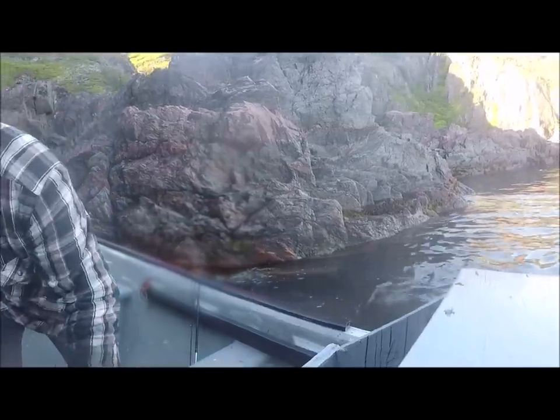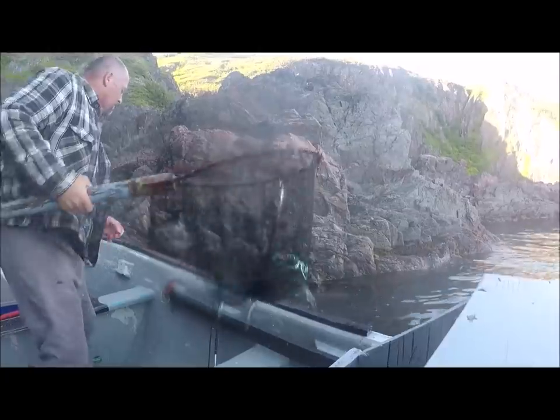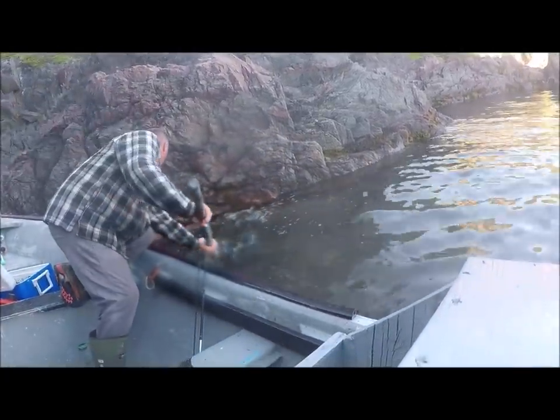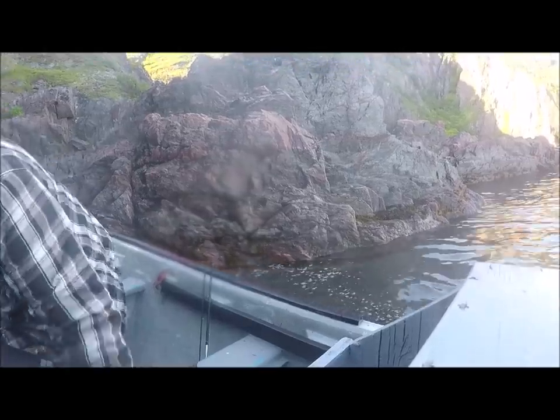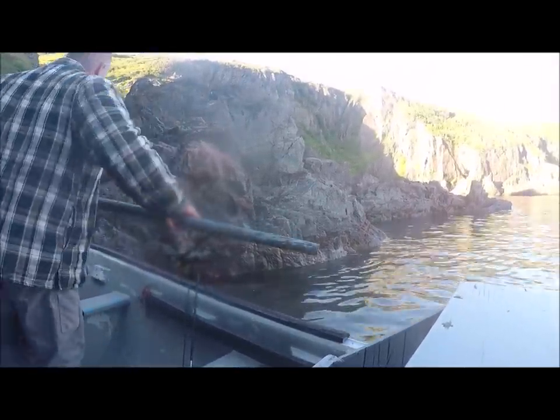Oh, look at that. Oh my god. Caplin will be going on the dry tomorrow, guys. I think we've got enough this trip to dry. Look how the tide has turned. Oh, look at that. That box is full.